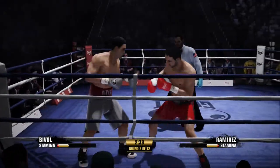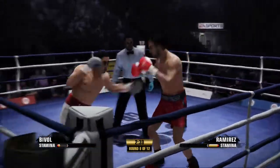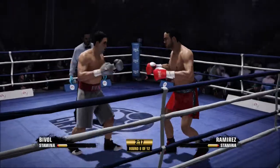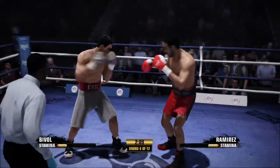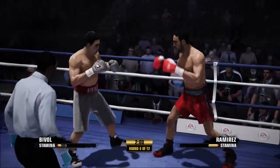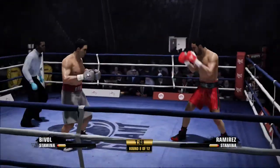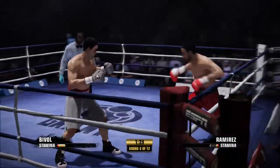Pace yourself! Not able to connect with the uppercut. Nice block by Bone Crusher. Ramirez is doing exactly what you should to be a strong defensive fighter. You got to block those punches away. That hook was well off the mark.